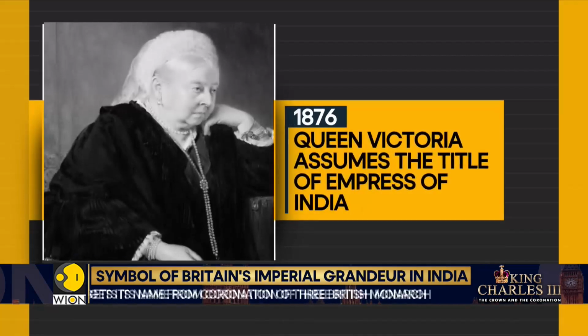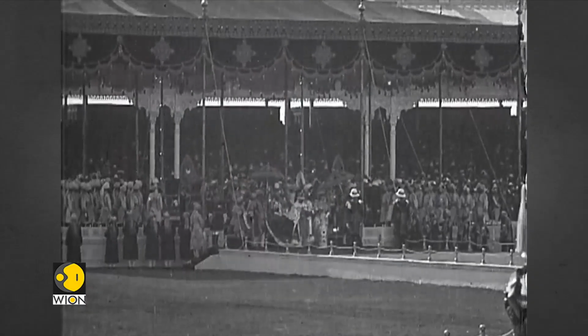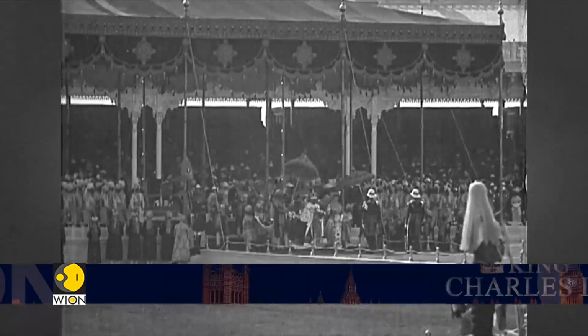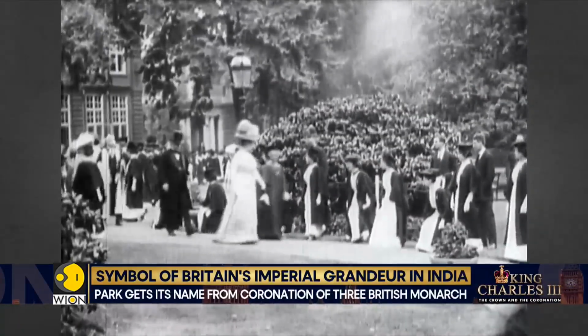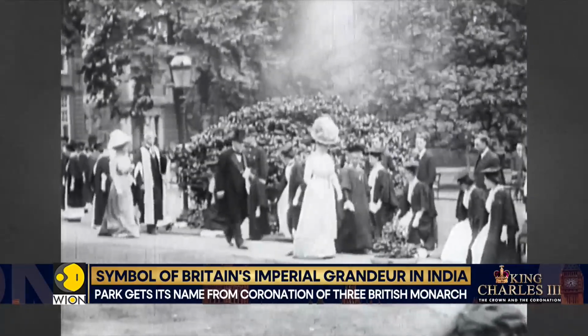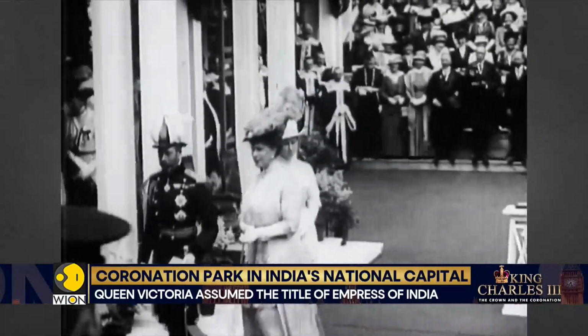In 1876, Queen Victoria decided to assume the title of Empress of India. While she did not travel to India, a coronation durbar or the imperial court was still held to declare and announce to the people that Queen Victoria has assumed the title. Back then, this was known as Imperial Assemblage.